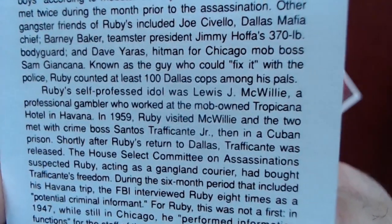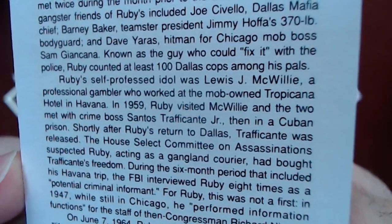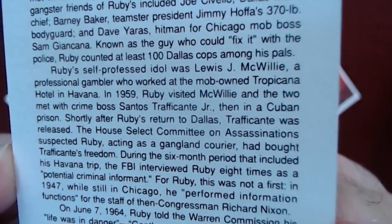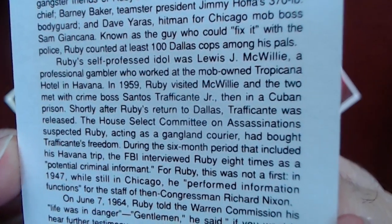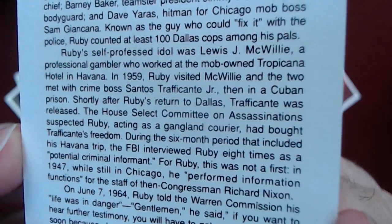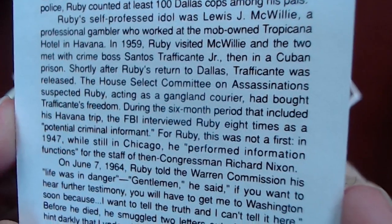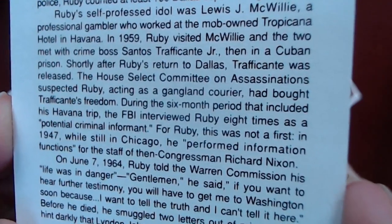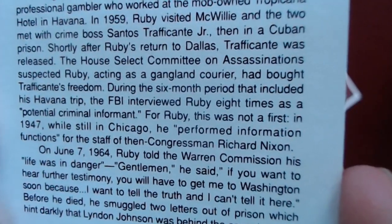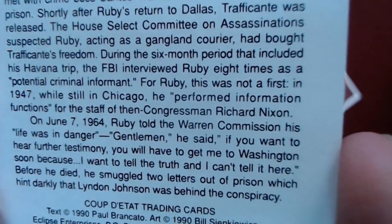In 1959, Ruby visited McWillie, and the two met with crime boss Santo Trafficante Jr., then in a Cuban prison. Shortly after Ruby's return to Dallas, Trafficante was released. The House Select Committee on Assassinations suspected Ruby, acting as a gangland courier, had bought Trafficante's freedom. During the six month period that included his Havana trip, the FBI interviewed Ruby eight times as a, quote, potential criminal informant, end quote. For Ruby, this was not a first. In 1947, while still in Chicago, he, quote, performed information functions, end quote, for the staff of then Congressman Richard Nixon. We got a Nixon connection.